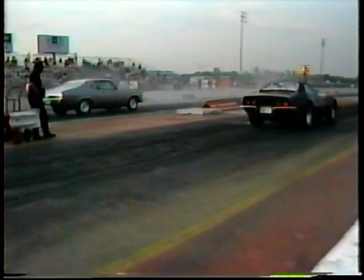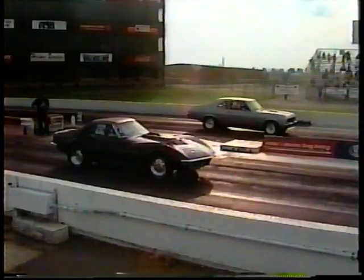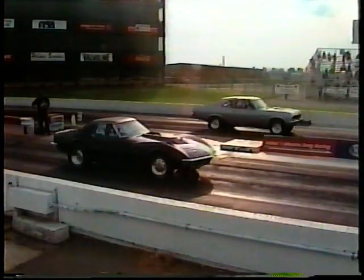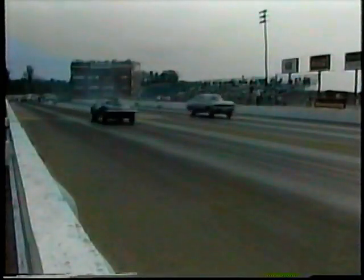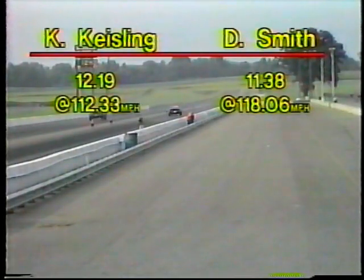A couple of big block Chevys approach the line next. Ken Keisling's 4-speed 427 Nova versus Derek Smith's automatic 454 Vet. Ken is a native of Dumas, Texas, and gets good reaction time against the Vet, but it looks like Derek is pulling away.